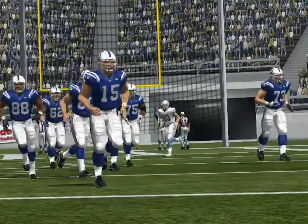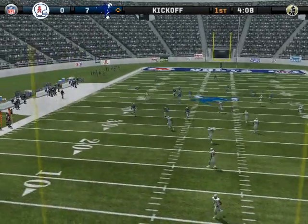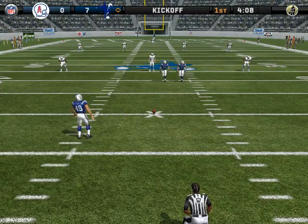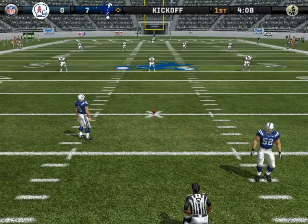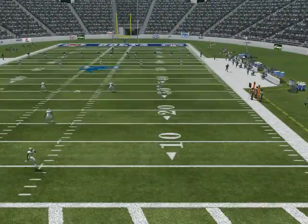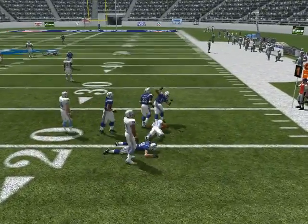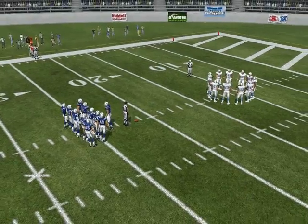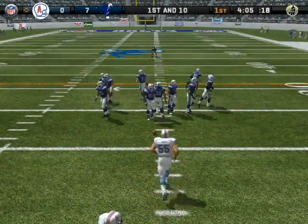Now we get to see how this defense reacts after scoring a touchdown. Will they continue to get after the ball carrier, or will they get too greedy trying to force fumbles and end up missing tackles? Lee is just about ready to kick this one away. This one is taken by number 81. The defense caused a fumble the last time out and ended up taking it back for 6. They'll take over at the 22-yard line.